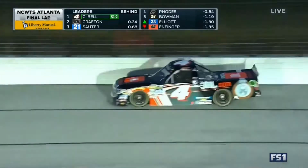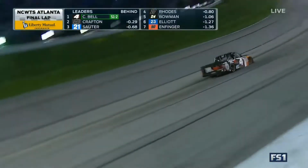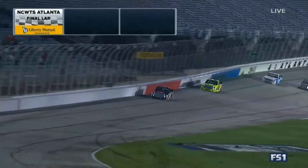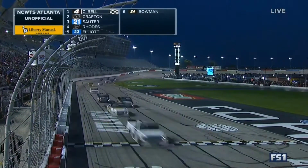Boy, Matt gave it all he had on that restart. Actually got the lead for a moment, but Christopher fought back. Christopher Bell bringing it through turn 4. A dominating performance, and he closes the door with the win at Atlanta.